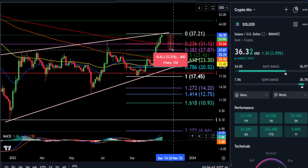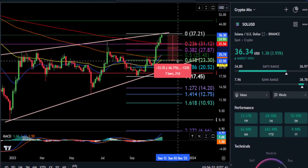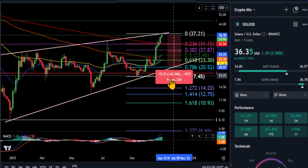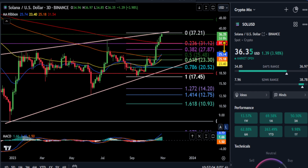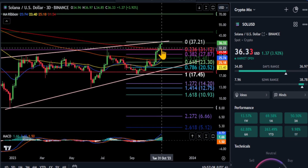But if it's going to continue in this wedge pattern, there is a chance that you're going to get your 618, possibly a 786 retracement. And you can see that as a 36% move down to that $23 range. And then it comes back down here to the bottom of the wedge at that 786 at 20. Then we have that 40% drop that is still in play, in my opinion here. So Solana is not bullish right now, even though it appears to be, in my opinion.